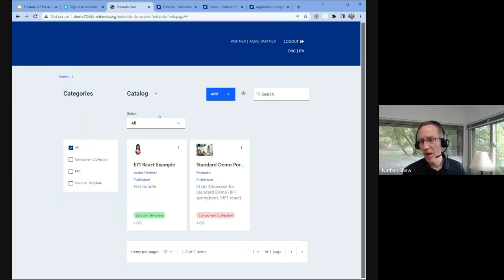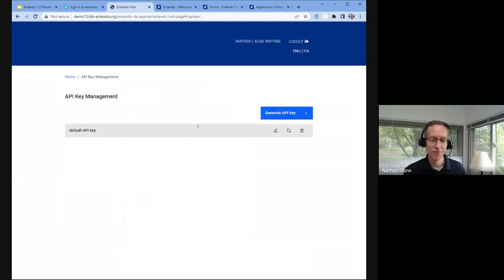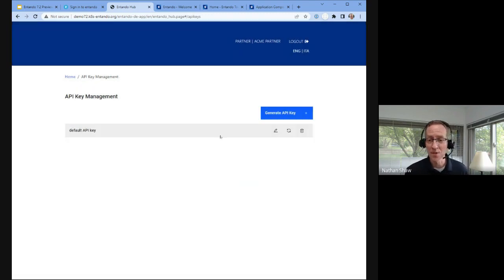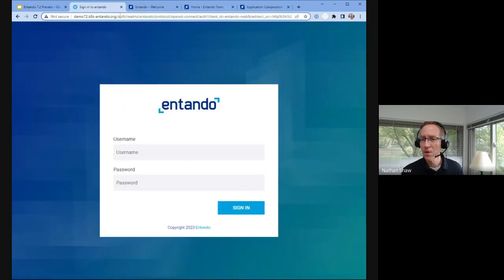The other thing you can do in the hub is you can also go in and manage your keys. So this is very similar to what you see on GitHub or Atlassian, as I mentioned. I can generate an API key, give it a name, and it'll show you the key, but won't show it to you later, because that's typically how these things work. You can use that key then within the app builder. So let me show you that view for a second. I'm going to jump back into the app builder.